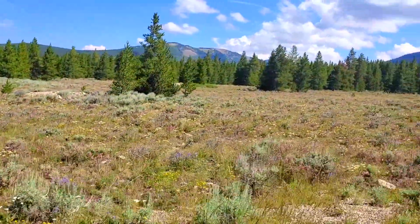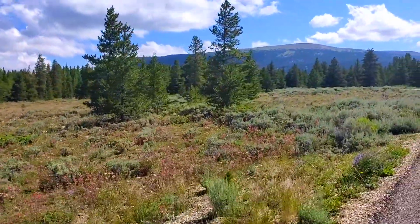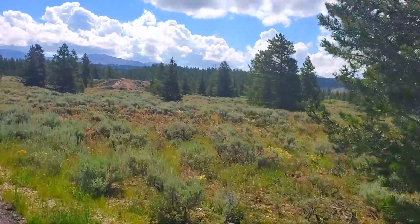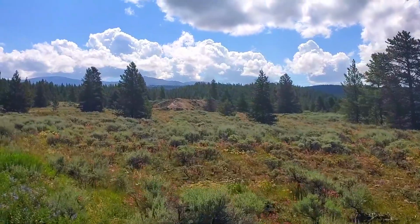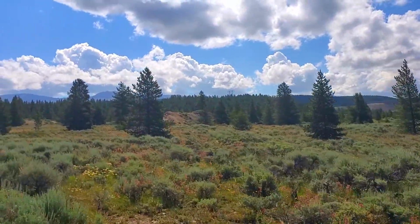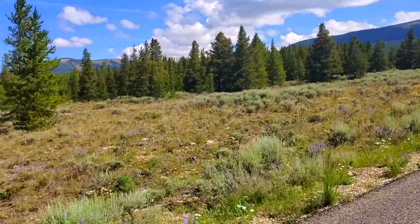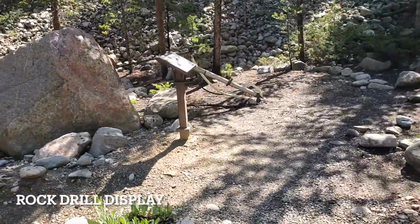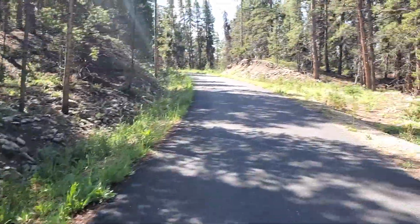This section right here is called Poverty Flats. Boy, people chased dreams. People made fortunes. People lost their lives. You can see right in front that some tailings from mining are all over here. I mean, they were just digging up everything, looking for their dreams. So along the trail, they have a lot of mining history, the placards, some of the equipment.